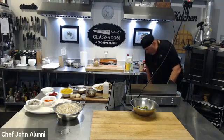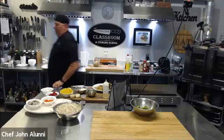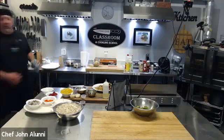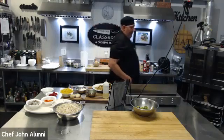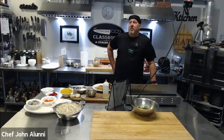I'll just pick up this mushroom that I dropped on the floor and throw it in the garbage because I don't have a 2-second rule. So we'll just get rid of that. If you're at home, you'll probably just throw it back on the plate because you know your floor is clean. I don't know.